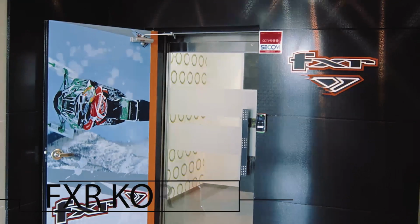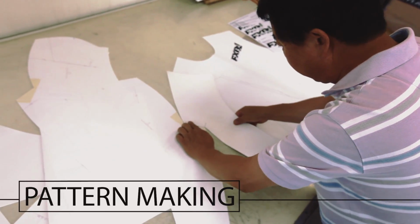As Milt grew the FXR brand, sales increased, and it quickly became clear much greater manufacturing capabilities were needed. The dollar had really risen dramatically, and we needed to go to Asia. My partner in Asia is Brian Kim, and he was so instrumental in the next phase of our growth.